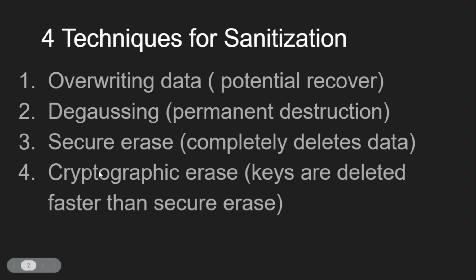If there was no key to be deleted, or if you had nuclear codes inside the hard drive and you absolutely needed to destroy it, I don't know why you would want to donate those hard drives. But if secure erase was slower, but exponentially more secure, then we would go with the secure erase. But just looking at it, I would go with the cryptographic erase.